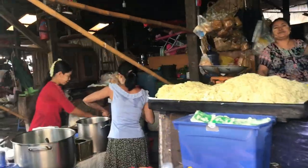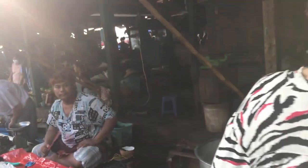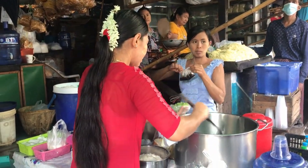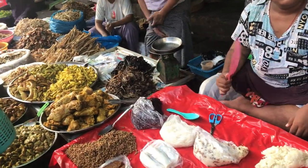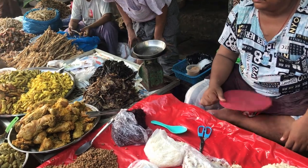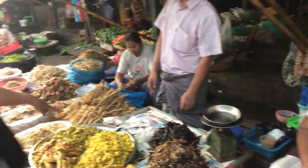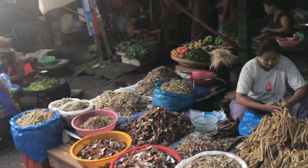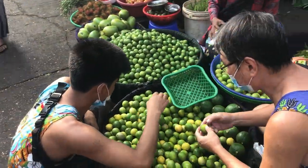But actually, this is noodles stall. This is fresh milk, as you can see. On the right side, this is Myanmar traditional morning breakfast food prepared with sticky rice and beans, as you can see. On the right side, these are some dry fish. A lemon stall, man is buying some fresh lemon.